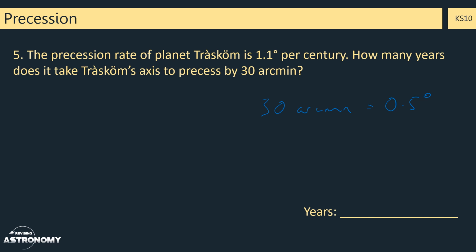So we know that there are 1.1 degrees per century. So there's again our degrees and time, but we don't have 1.1, we have 0.5. So to get from 1.1 to 0.5, we need to divide by 2.2. So we will do the equivalent on the other side. 100 divided by 2.2 gives us around about 45.45. So we would round that up to 45.5 years.